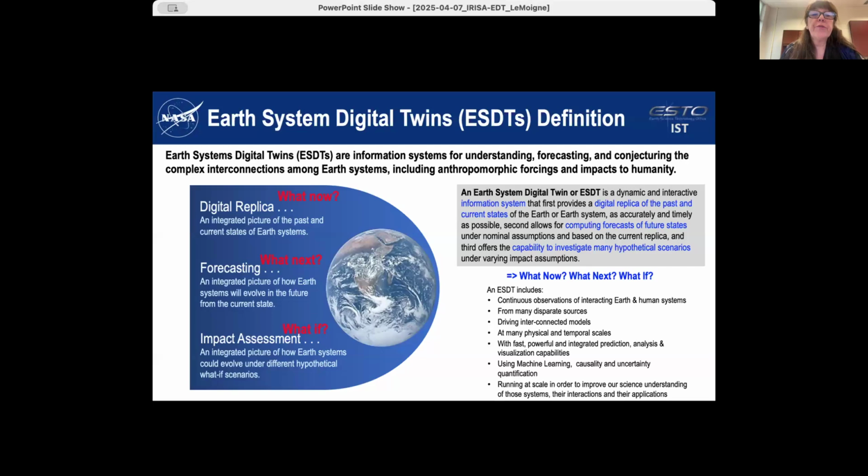So we consider Earth system digital twins as information systems for understanding, forecasting, and conjecturing the complex interconnections among Earth systems, including anthropogenic forcing and impacts to humanity. So it goes really in both directions. And this covers the idea that at the core of a digital twin, there are three main components.